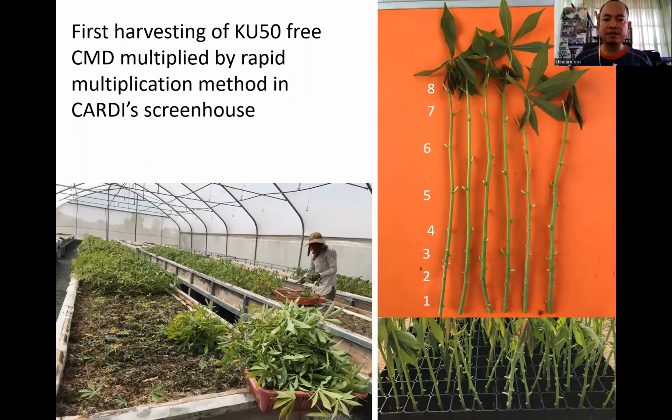And normally the plants we harvest have around 7 to 8 nodes. It is a little bit late because we are still waiting for a fiber machine to make the medium for this multiplication. But anyway, the plants look good, with 6 to 8 nodes, as you can see in this picture.